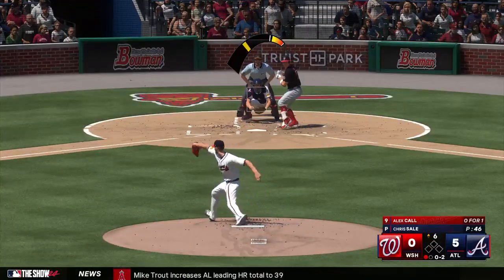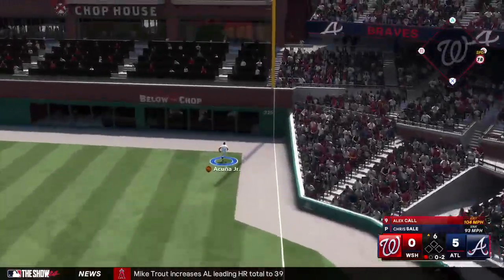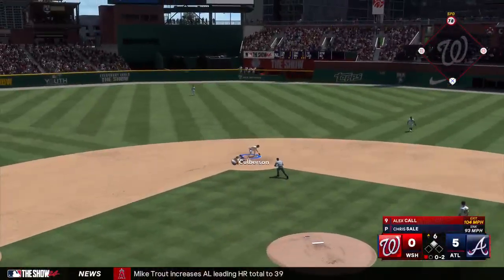The Braves leading by 5, and we're in the top half of the 6th. This looks like extra bases, and that rolls into the corner. Now he'll turn for second. The throw in, but he's in there easily.